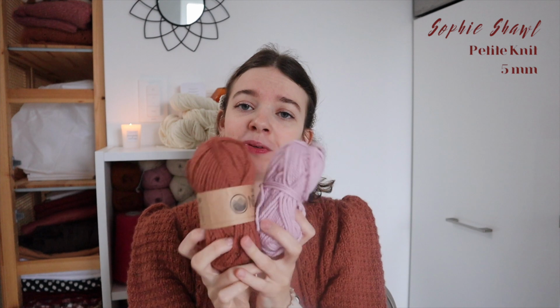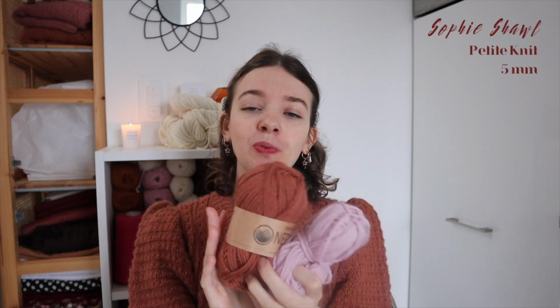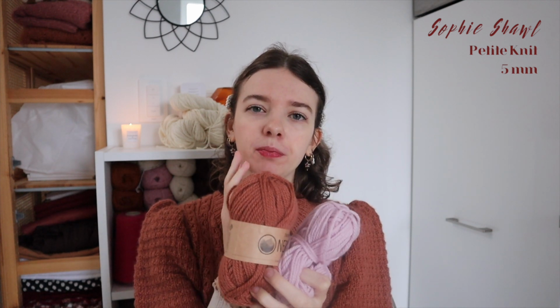So I just decided to pair them together because I saw someone on Ravelry that did this scarf but in 3 colors. And I thought that was a really fun idea, and maybe then it would also be a little bit less boring because it's just garter stitch.